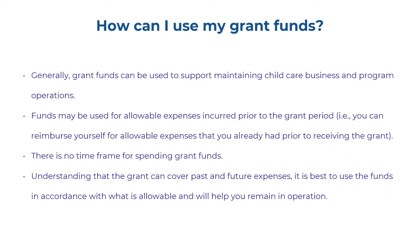So at the top of your mind may be, how can I use my grant funds? Generally, grant funds can be used to support maintaining childcare business and program operations. Funds may be used for allowable expenses incurred prior to the grant period. So for example, you can reimburse yourself for those allowable expenses that you've already had prior to receiving the grant. There's also no time frame for spending the grant funds, so you can also spend the funds as you go along. Understanding that the grant can cover past and future expenses, it is best to use the funds in accordance with what is allowable and will help you remain in operation.